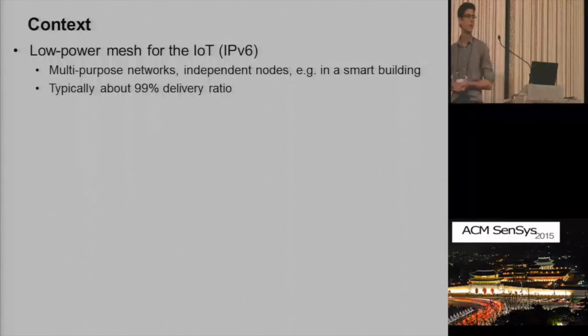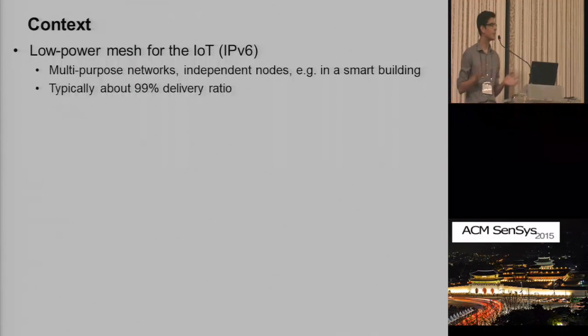Okay, so the context is low power mesh routing, in IPv6 type of networks, where we have networks of autonomous and independent nodes that are going to form multi-purpose applications. One typical example is smart building applications where you're going to have smart plugs, smart bulbs, appliances. All of them you actually purchase from different manufacturers. And the user is going to deploy them, and the nodes together are going to form a low power mesh network. That's actually a low power routing backbone that's built to support any type of traffic that's not known a priori.